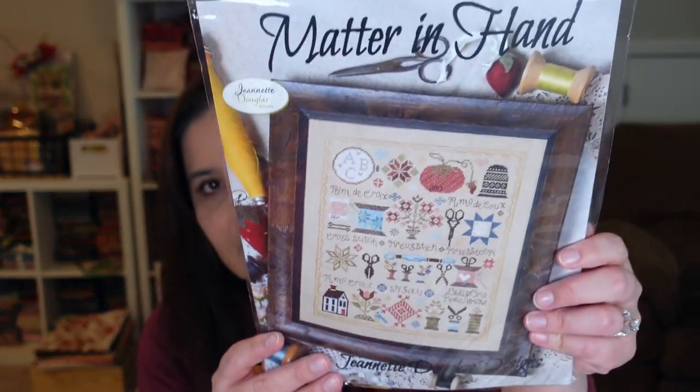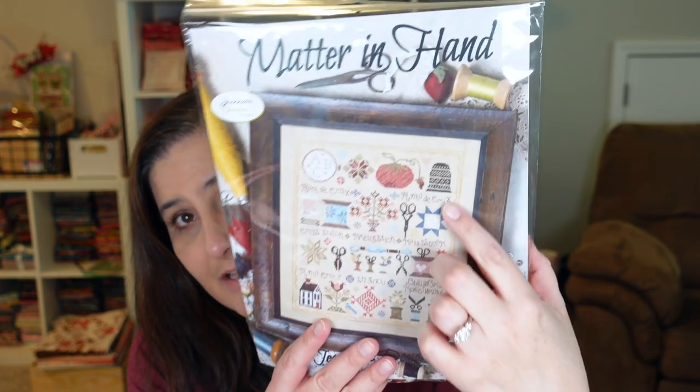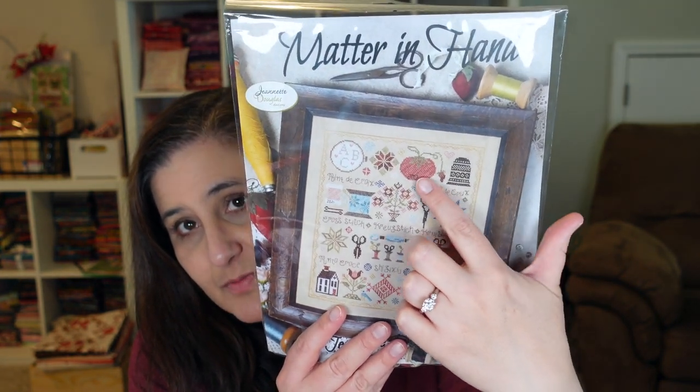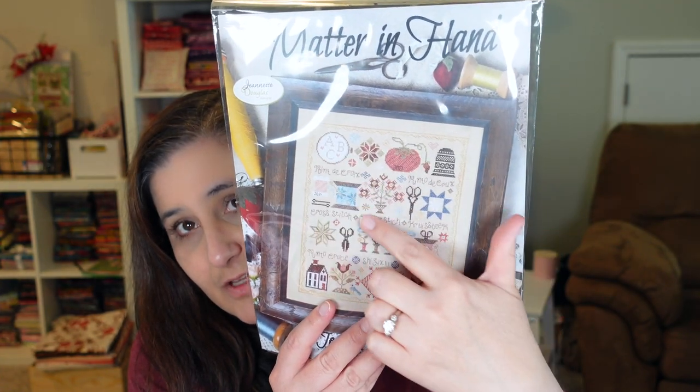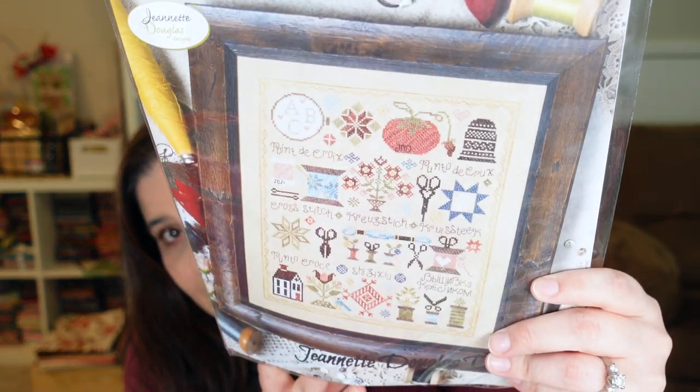And then the next one is a market purchase that I absolutely love. And I think this one's the one I'm gonna start first. This is Matter in Hand by Jeanette Douglas. Look at that. It's like a stitching sampler. Like the thimble and the tomato pincushion, a little thing, like the floss scissor. I mean, I just absolutely love this so much.